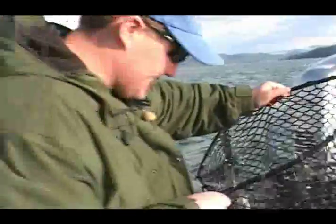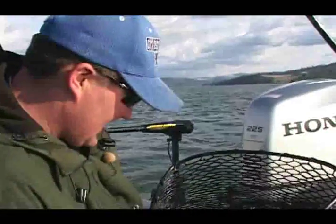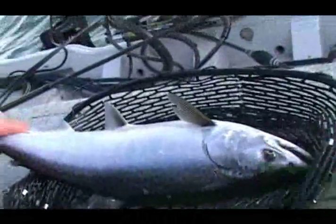Sidewinder planer boards are getting her done today, folks. Got that plug right there. Swung underneath his chin. He got the bottom plug up in his mouth here, and then when it swung across under his chin, it made him pull even twice as hard. Pop that one out. Okay. There we go.